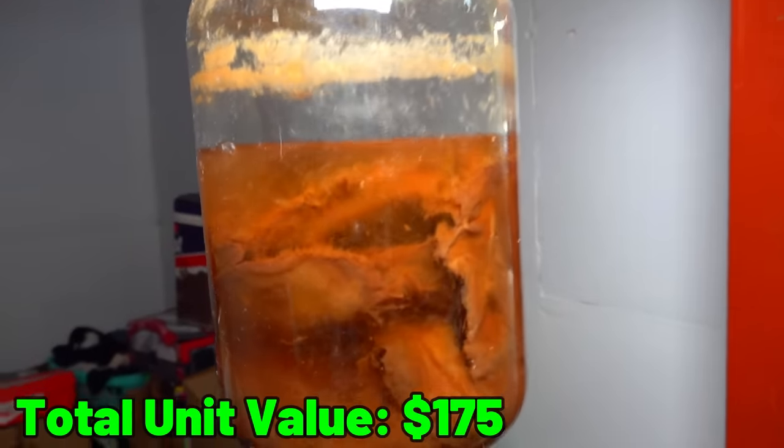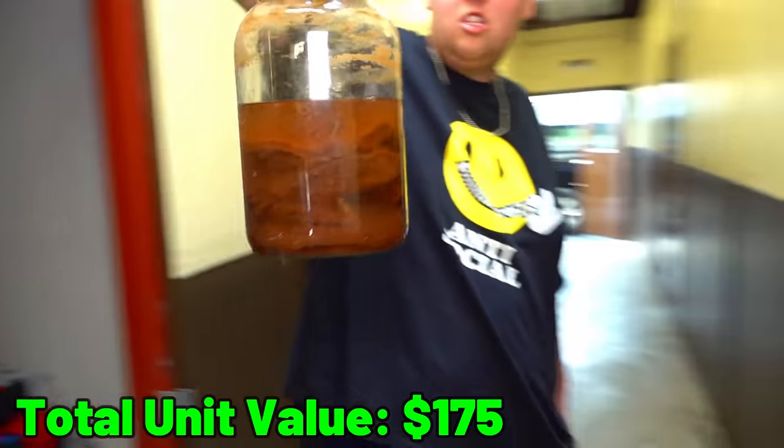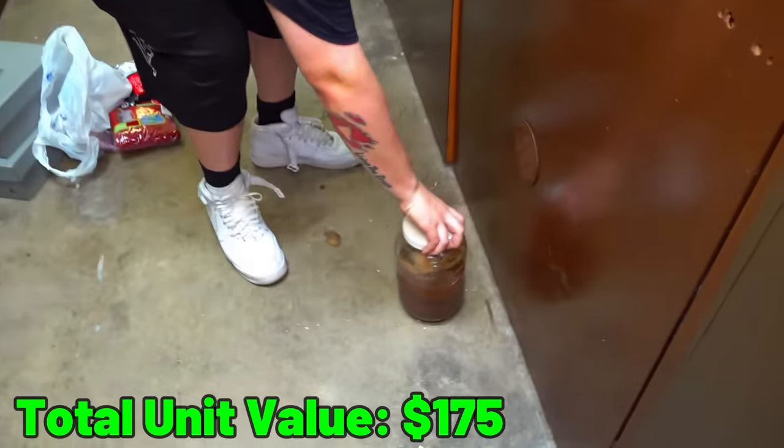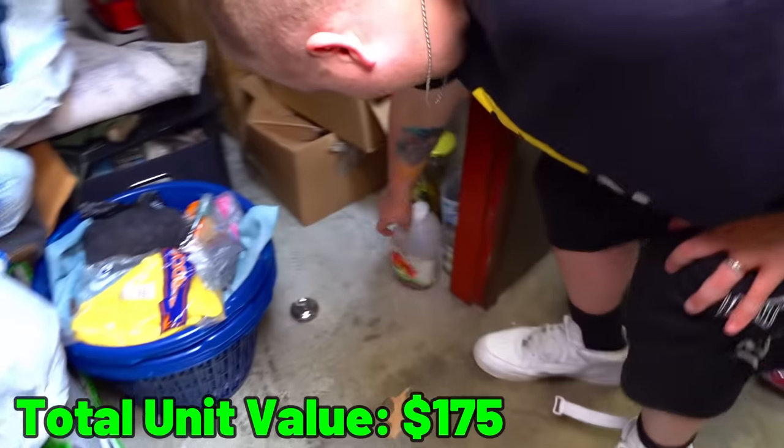I don't know. This looks like something you find in like a Frankenstein castle or something, like a human brain that's slowly dissolved in acid maybe. I know one thing about it though. It's not the one in my truck. I know that. Oh, look at this.